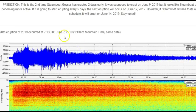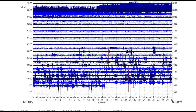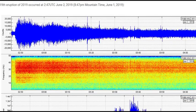Now the last one occurred on June 7th, and it is 2 days early again. So I was predicting, because Steamboat Geyser was holding a pretty steady weekly schedule until June 2nd, 2019. That's when it broke its schedule and started erupting 2 days early each time. The past three eruptions, including today's eruption, have occurred in 5 days instead of 7 days. So it is possible it is starting to erupt more frequently. Just seeing the past three eruptions.